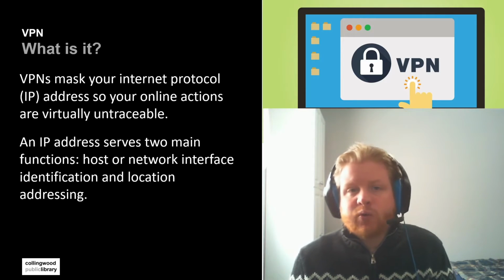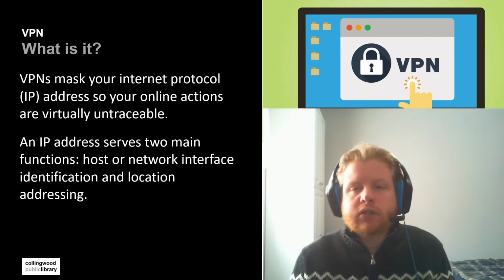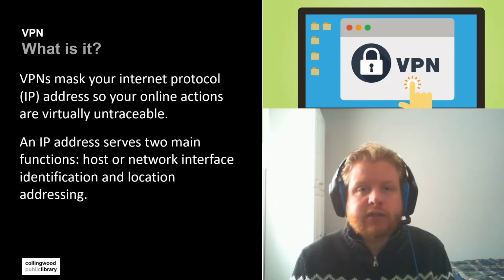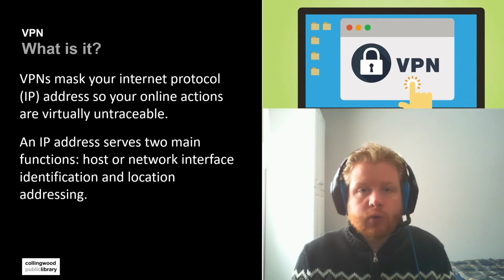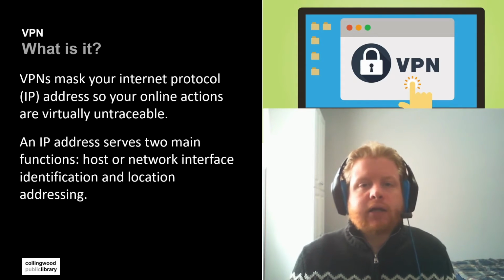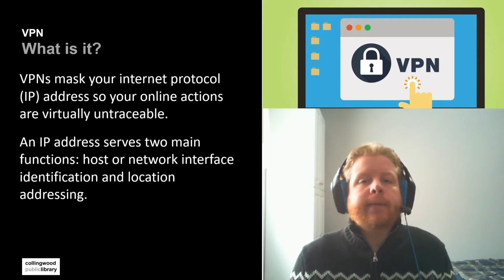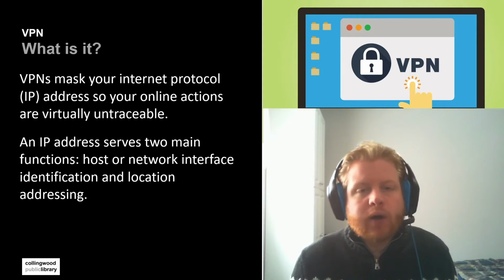For those who don't really understand what an IP address is, it serves two functions. The first is your host or network interface identification. So it kind of explains who you are and gives us a general location of where you're doing these things. An IP in general is kind of like your street address. We can use it to figure out where you are located, and that's what an IP address is being used for.